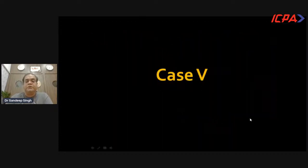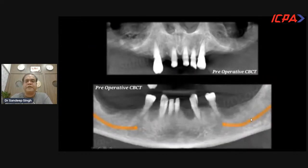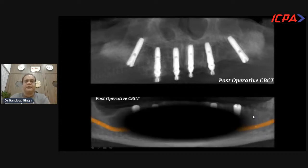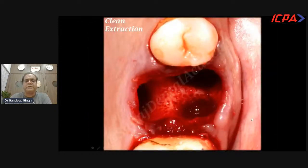So this is the last one. This is an outstation case. I just wanted to show you that these were the teeth. We prepared the graft and we did a bilateral sinus and all on six kind of case. So you can see the bilateral sinus lift, direct sinus lift with dentinal graft into that and the lower one also. It was done outstation in some other clinic, by one of my friends, Dr. Chachwish. And this is the last case.